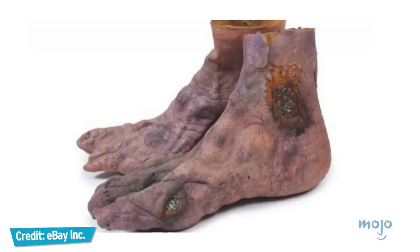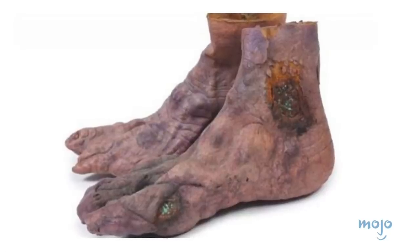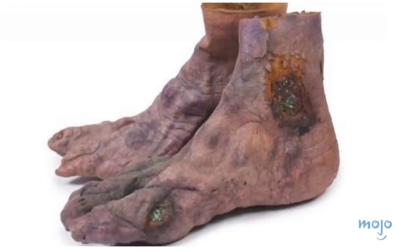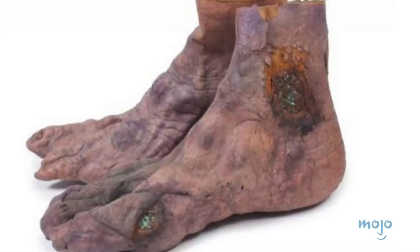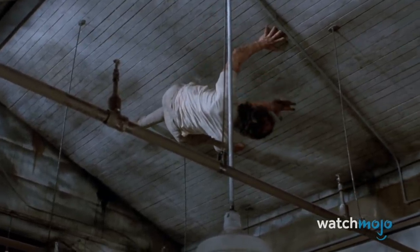The person who bought these must be a huge horror buff, because we can't imagine dropping $4, let alone $4,000, on some nasty, decaying-looking fly feet. We only assume it was bought as an addition to a horror memorabilia collection, because we cannot think of any other purpose. You certainly can't display them in your house. Well, you could, but don't be surprised when your guests see it and throw up on your floor.